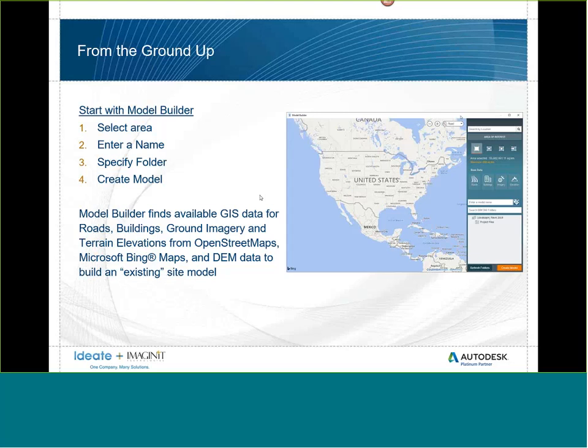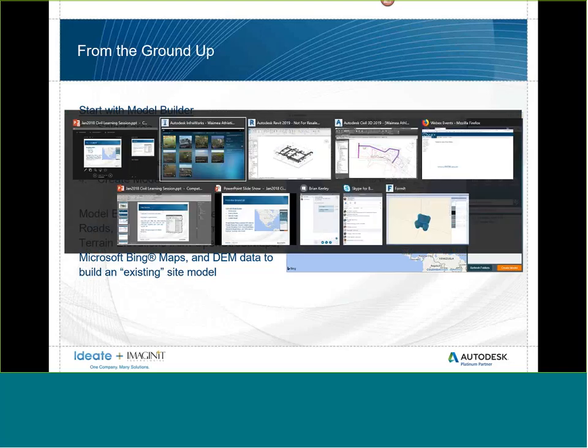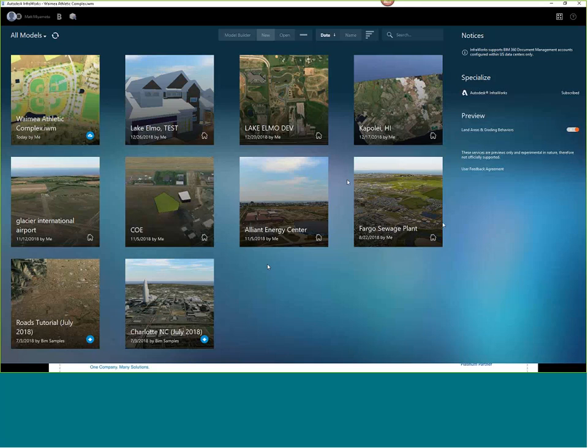And there's nothing more complicated than searching for it like you would search for it on Bing Maps. And I mentioned Bing Maps because it is tied to the Bing Maps service for aerial imagery as well. So when we start out with Infraworks, we're going to do a Model Builder search. This is the Infraworks landing page, so this is what you would see when you start the application.